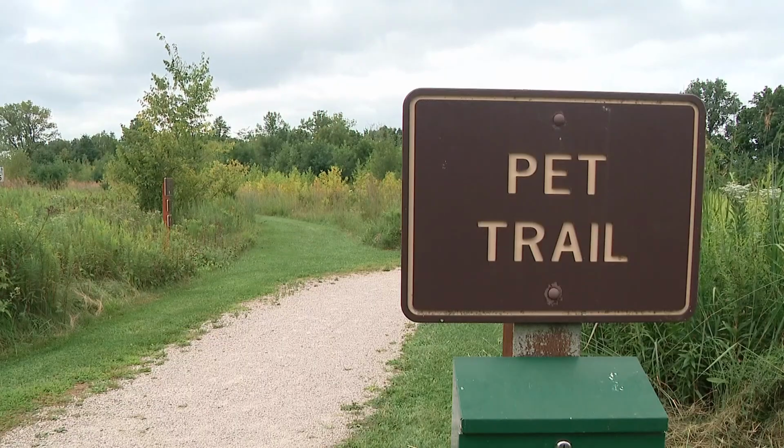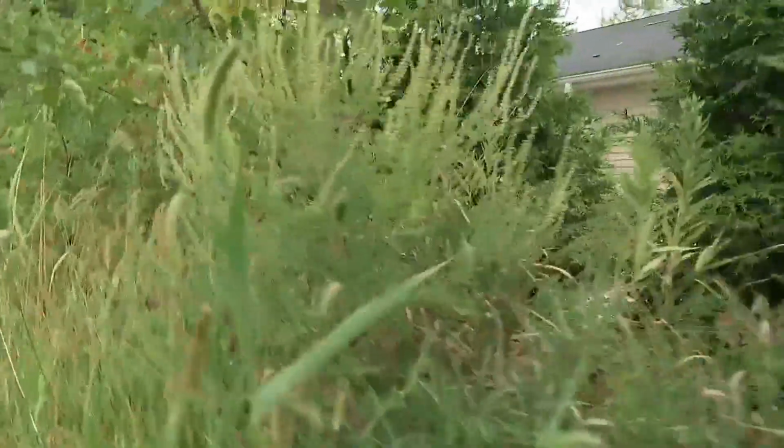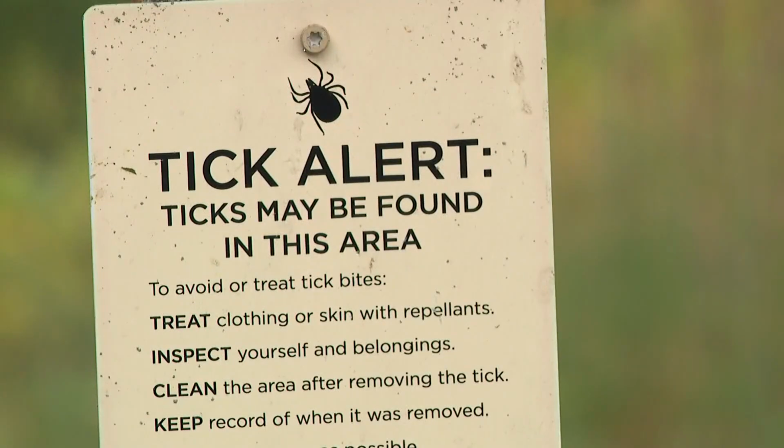If you find a tick you think looks suspicious, Delaware Public Health says snap a picture on your phone and they'll help you identify it. Colin Dorsey, 10 TV News.